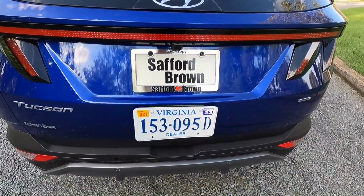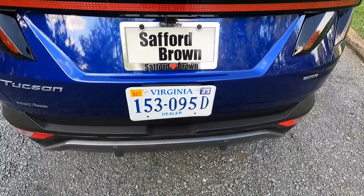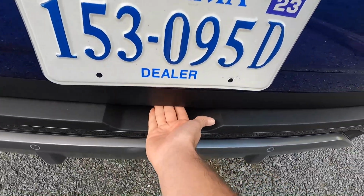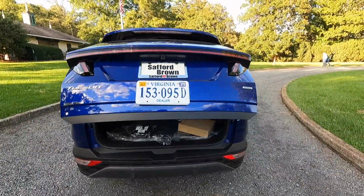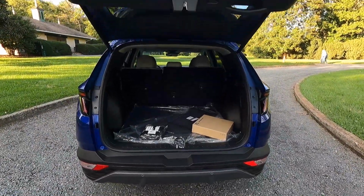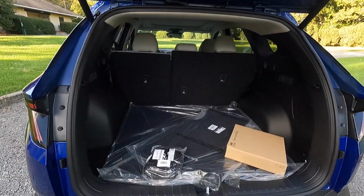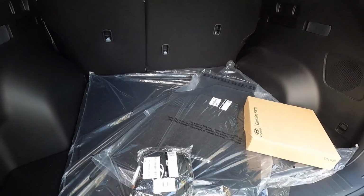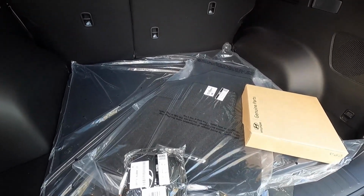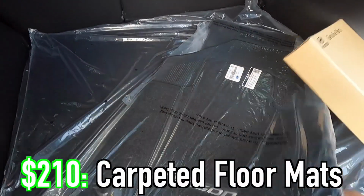So if you wanted to open that up, just make sure you have your key fob in your pocket. Come underneath here, you'll feel a little pad. Pull up on that pad, and the lift gate will open up, and that is the speed in which the lift gate opens up. And there were a couple of options back here. Really, these are the only options on the vehicle. So starting from the top, this vehicle has the $210 carpeted floor mats, which are what these are right here.